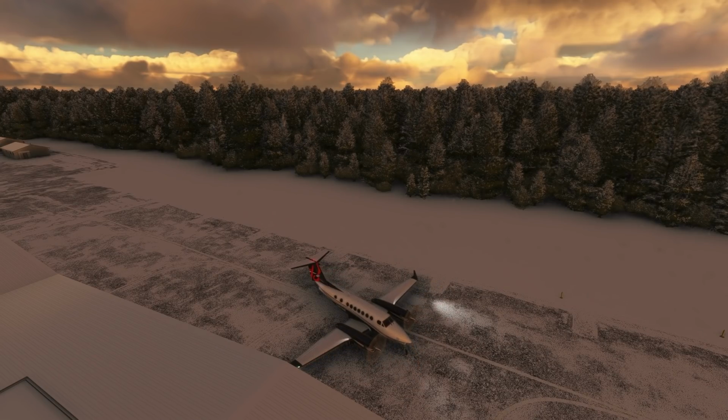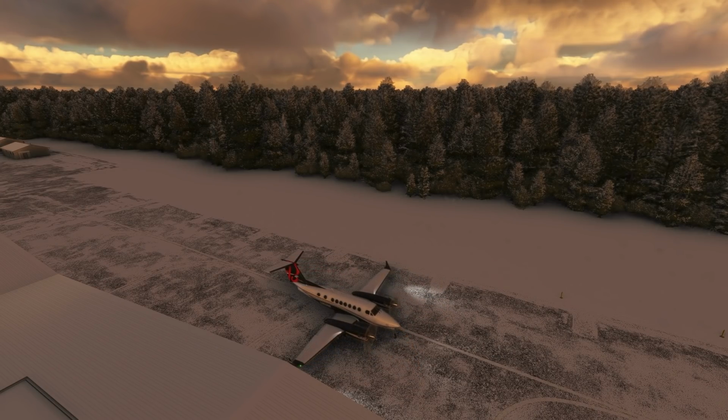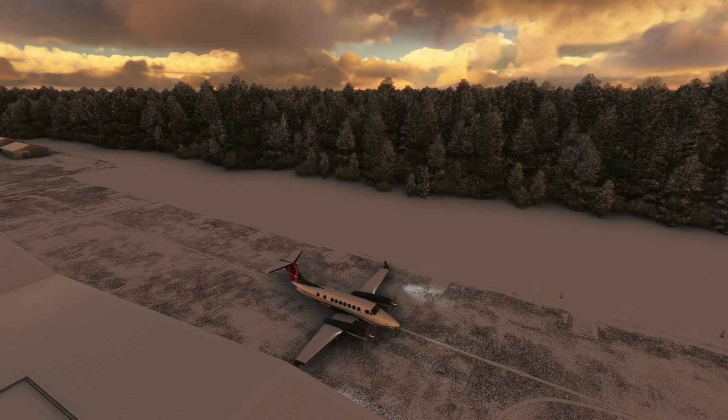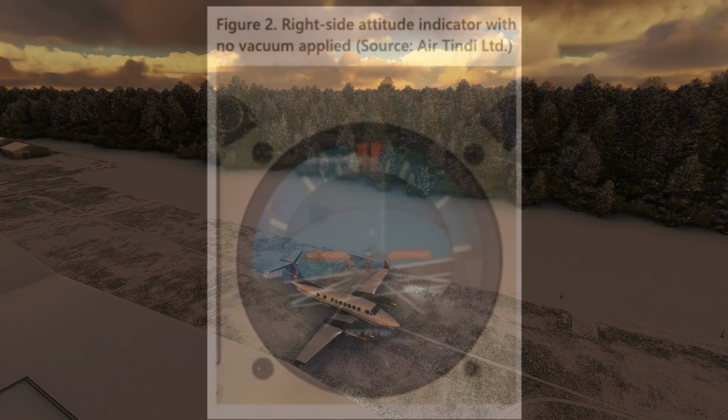By 7:45 a.m., the plane was wheeled out of the hangar and it was fueled with 3,200 pounds of fuel for the day's flights. With fueling done, the pilots entered the cockpit and began the pre-departure checklist. On the right-hand side, the first officer noted that the right-hand side attitude indicator was not erect.